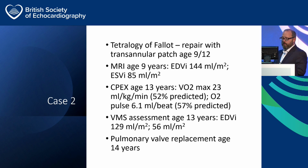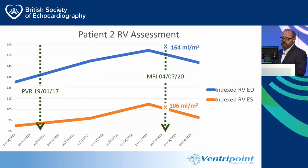Again, I think at this point the index values are slightly difficult because you have a lot of somatic growth in this time. So the absolute values versus the index values can change substantially. But because of the symptoms and the CPEX, this boy was put forward for pulmonary valve replacement at the age of 14 years. And here again, we see that progression.